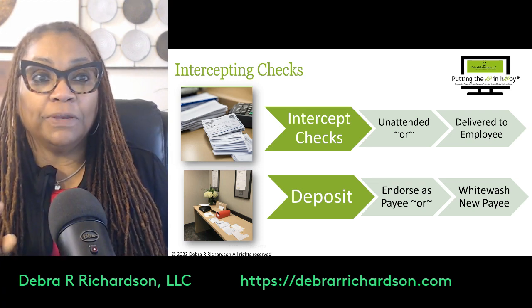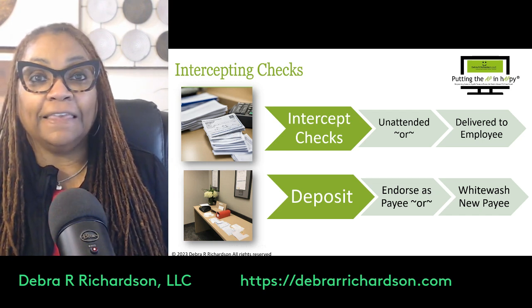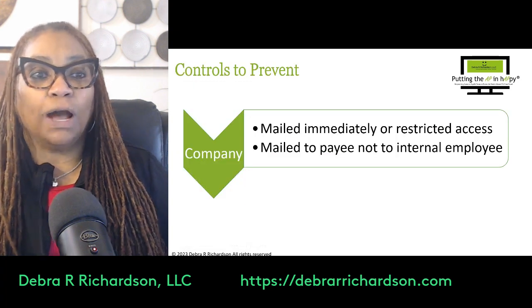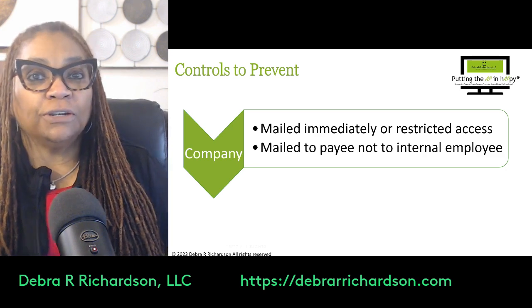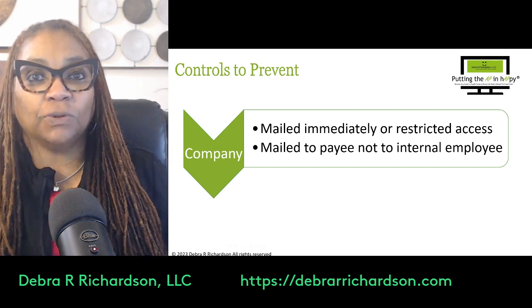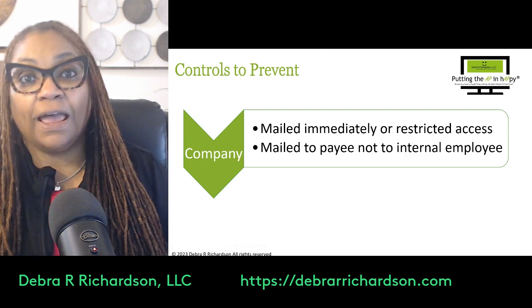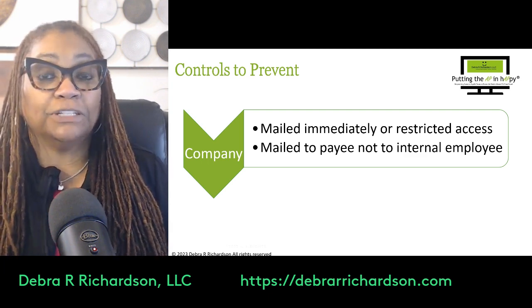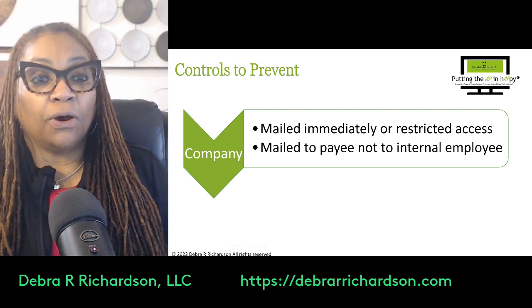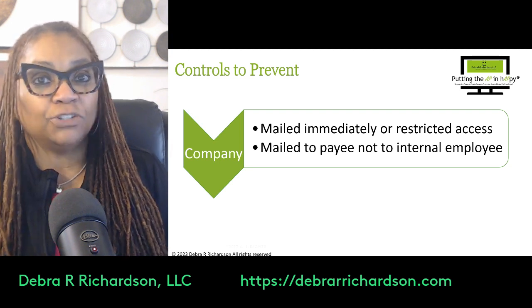But before we get into the positive pay, I do have a couple of controls to prevent the intercepting checks fraud. And that is one, once you generate the checks, mail them immediately or put them under restricted access, right? So lock them up. If you have a mail room, like I used to have in a small company, we still had a mail room and we would lock it up and restrict who has access to that or who could go through the mail room. Also, make sure you mail the checks to the payee and not to the internal employee.